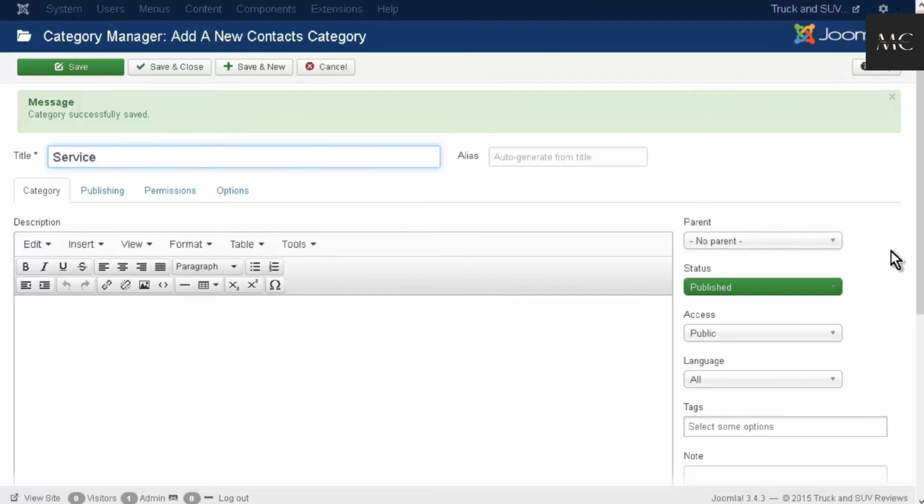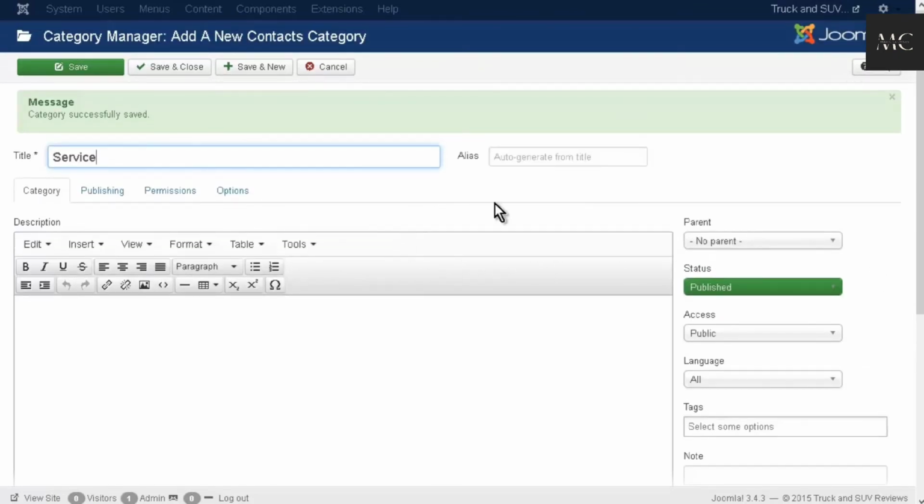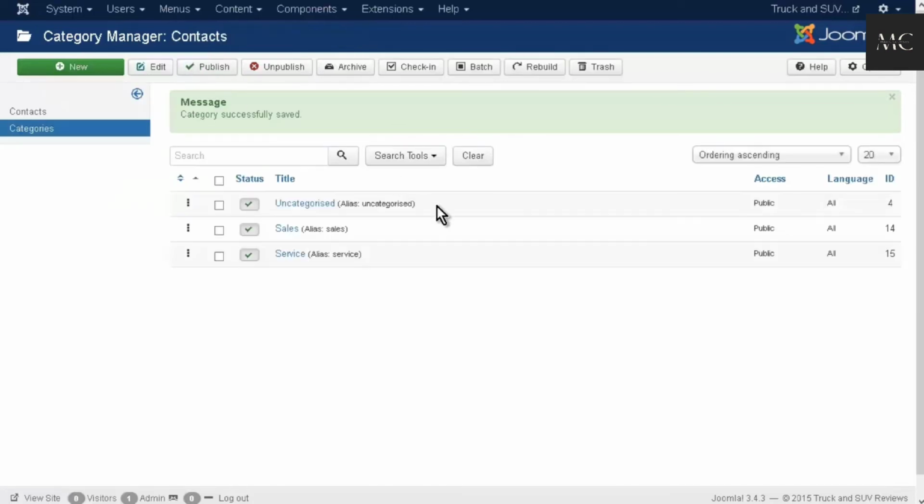Okay, now really tags doesn't make sense on this type of an item, but I just wanted to show you how they work. So I'm not going to actually put that in. I'm going to use save and close. Now what we can do, let's disable this uncategorized. So now what we can do is add contacts.